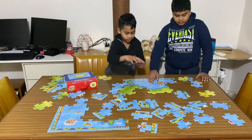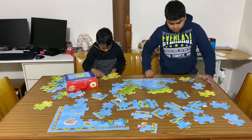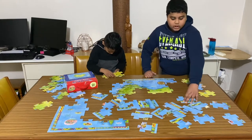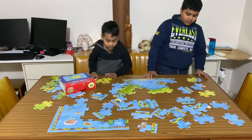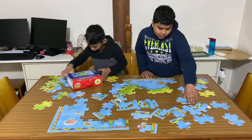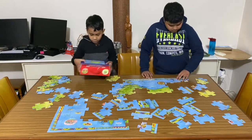Focus. It's supposed to be border. This way. Board. Okay, we're supposed to build the border first. This needs to go at the top. Indian Ocean needs to go on the side. Because, look, focus on the border pieces. Yeah, I am. I'm looking.